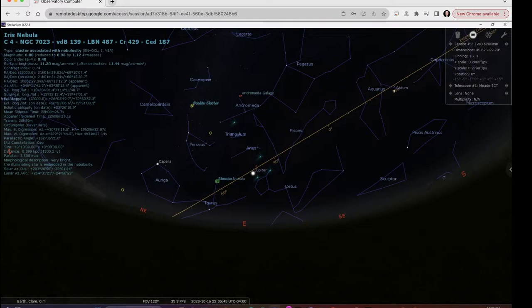So I actually had a quick look at the planet Neptune earlier today, and I posted that in the community section. I was able to not only get the blue-green planet Neptune, but I also picked up its large moon, Triton. So scope's working pretty well tonight, and the seeing conditions are pretty good.